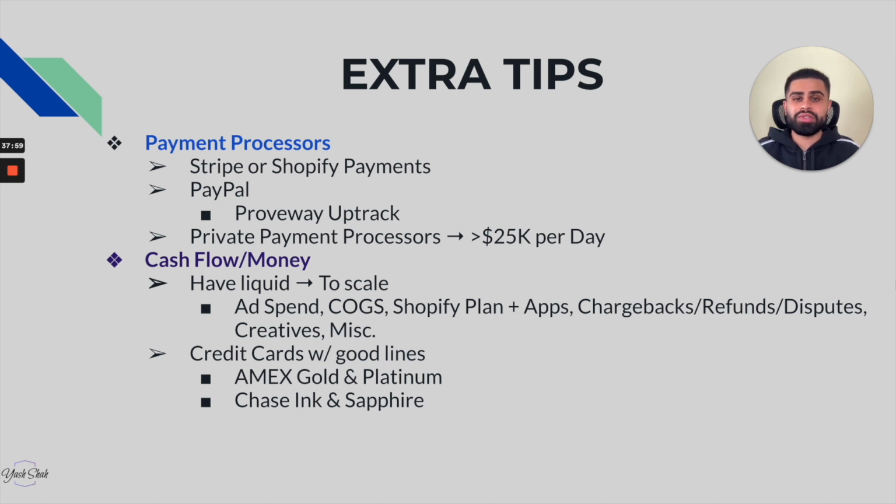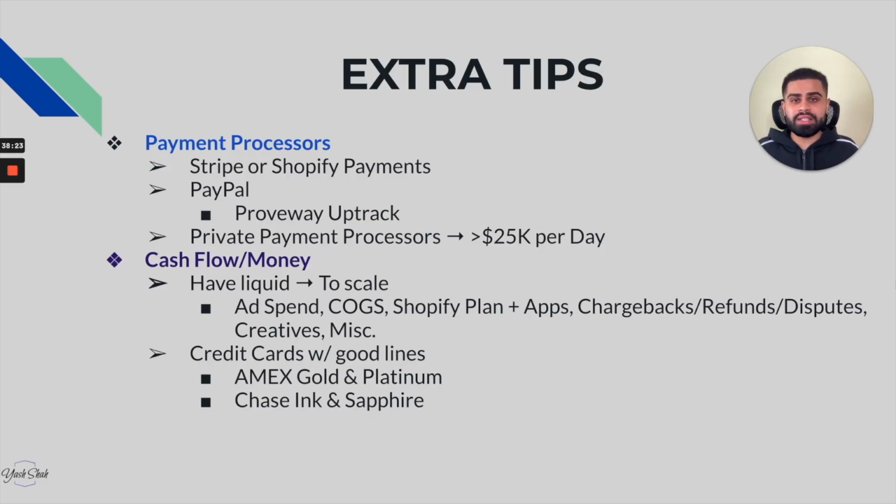This is the last thing I want to talk about, guys. I have a lot of people I've worked with where we've found a good consistent product. We've gone to about 1 to 2K a day in sales, which is amazing, but we cannot go ahead and scale more because they have cash flow and money issues. Guys, you have to realize that if you do want to get to that 5, 10, 15, 20K day mark, you have to have some sort of liquid to make sure you can get to those numbers.